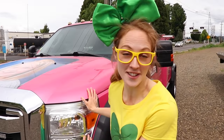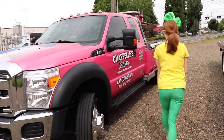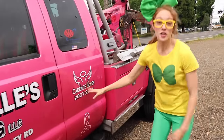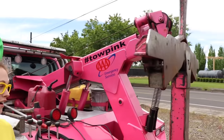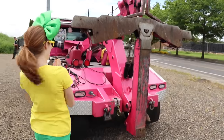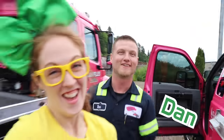Wow, look at this big tow truck. This is a wheel lift autoloader tow truck. Come on over here. It's called a wheel lift because this part right here only lifts the front part of the tire so it can just drag the rest of the car. Isn't that really cool? Whoa! Hey, should we see this thing in action? So this is my friend Dan. Hello! Wow, so he's gonna start it up and show us how this thing works.